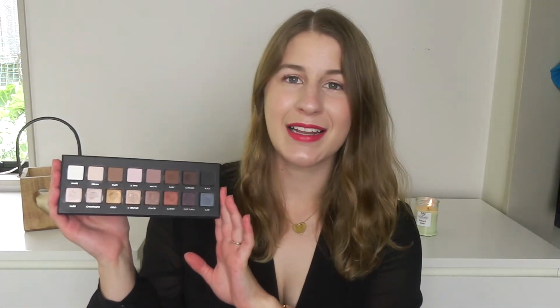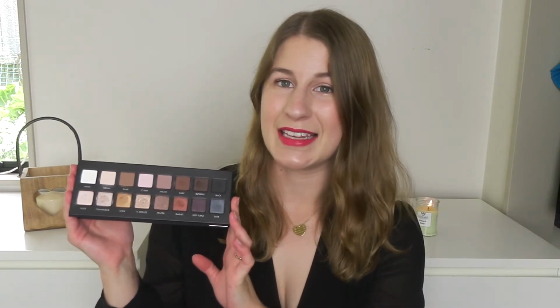I feel like there's a really good colour range in here. There's lots of neutrals, there's a few little pops of colour, and I just feel like there's everything that you would need on a day-to-day basis in this palette. I even did the full face of makeup using one eyeshadow palette using this palette here, and it looked pretty good at the end, I have to say, so there is pretty much a colour for everything in here.